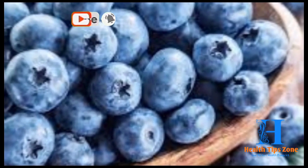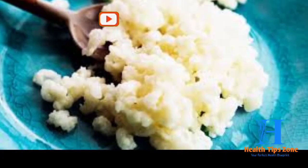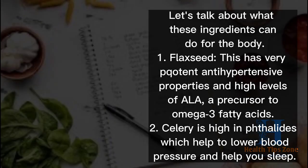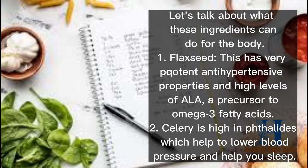5. Half cup blueberries. 6. 1½ cups of plain kefir. 7. 1 cup of water. Let's talk about what these ingredients can do for the body.